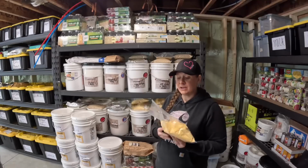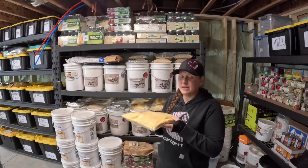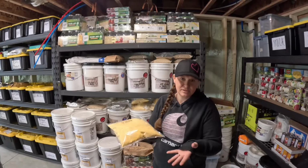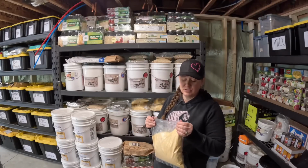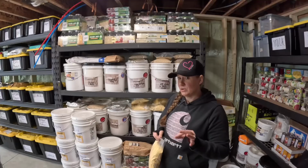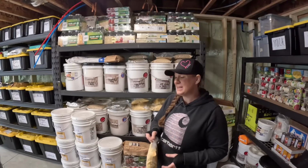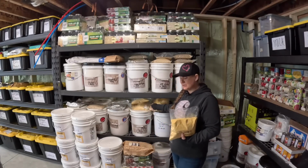So this either has to get resealed, or I need to just take this up, add it to the storage, and start using my way through it. That's up to you how you choose to deal with it. However, I wanted to show you some of the pitfalls and things that you need to be aware of. Not everything seals.